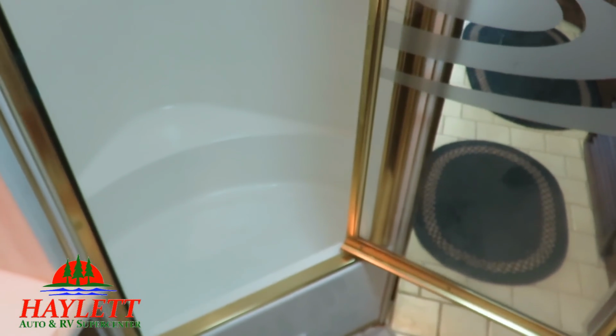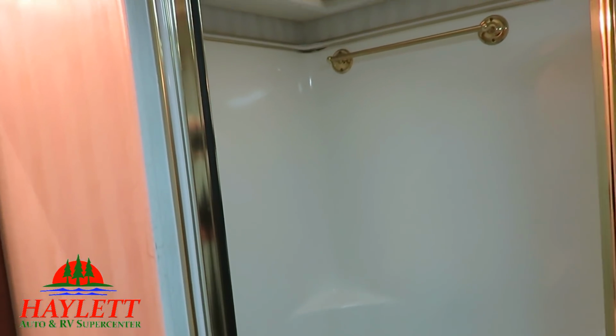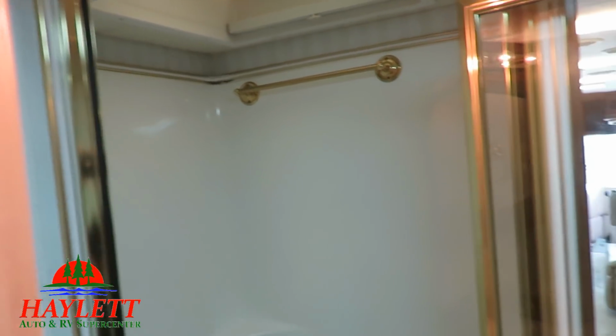The showers and the sinks are areas I've learned to look at over the years. People who let these things stay dirty when they bring RVs into us tend to be people that don't properly maintain and use their RVs. None of that is the case here. Nothing could be further from the truth, which is nice. This is very clean, very well maintained.